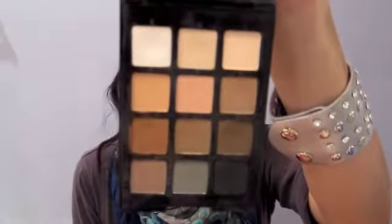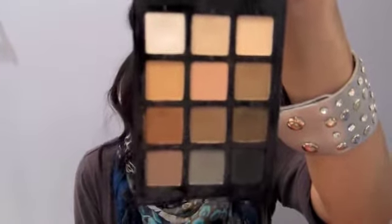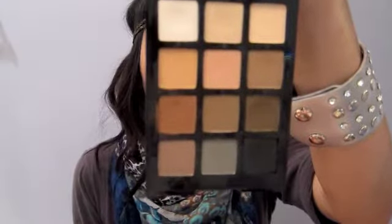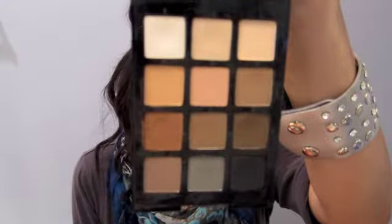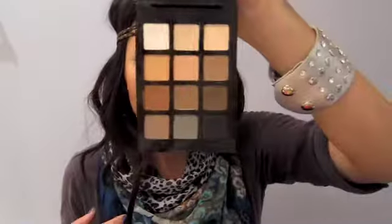It's the Sonia Kashuk Eye on Neutral number 2, and these are 12 eyeshadows that are neutral and matte. I love the fact that they have a gray and a black in there as well. There are some warm shades in here and some cool, but it's all a good mix, and all in all, I really do like it. I actually am wearing them on my eye right now. I don't know if you can see, but I used this. I am a sucker for matte eyeshadows. I think it looks the best on me.